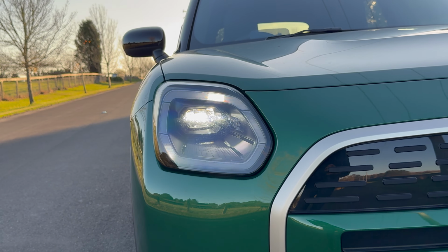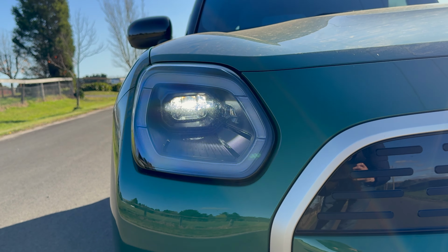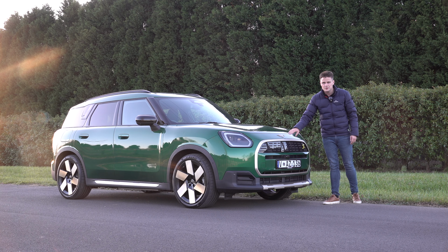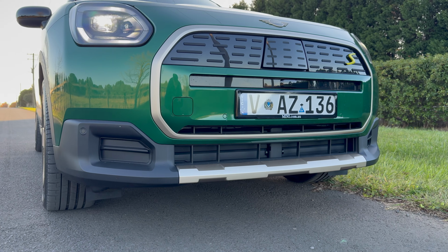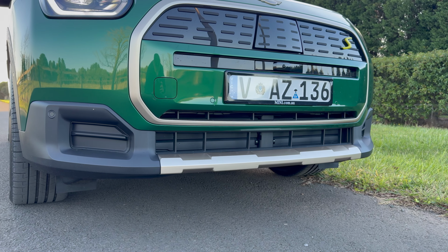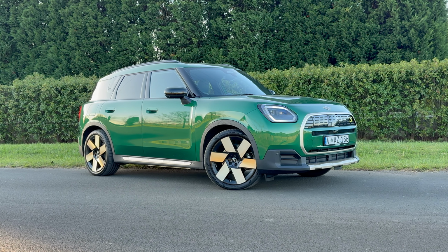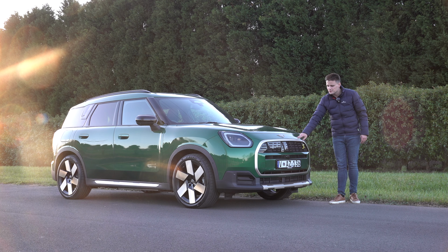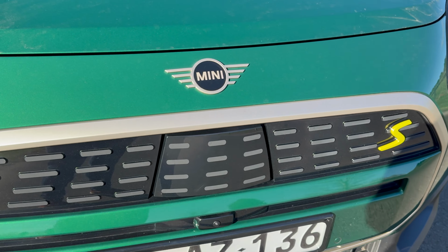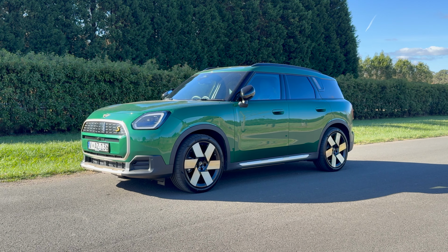So the front section gets full LED headlights with LED DRLs, automatic high beam, and this of course being the electric version, the front section has been closed off, so your air vent for the cooling is down on the bottom. And the colour of this example is finished off in a British racing green, which looks fantastic, and that is complemented by the silver trim. Well, depending on the lighting, it actually looks a little bit more bronzy, but in my opinion, I think this car looks fantastic.